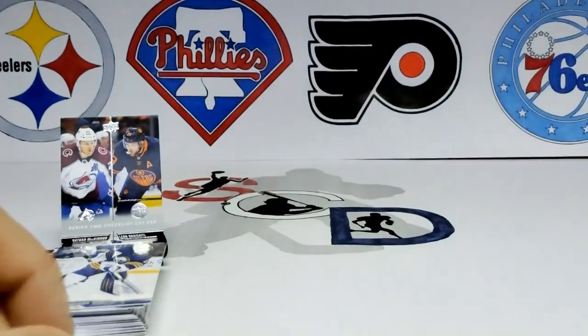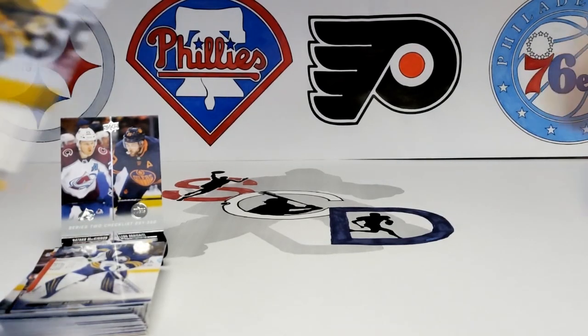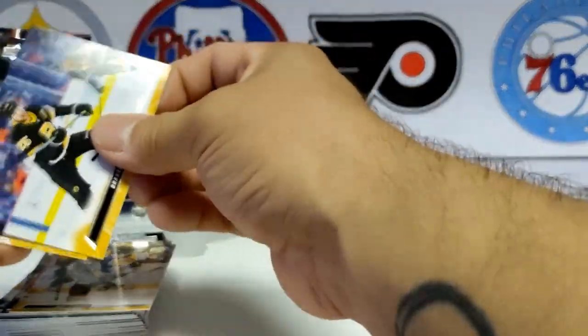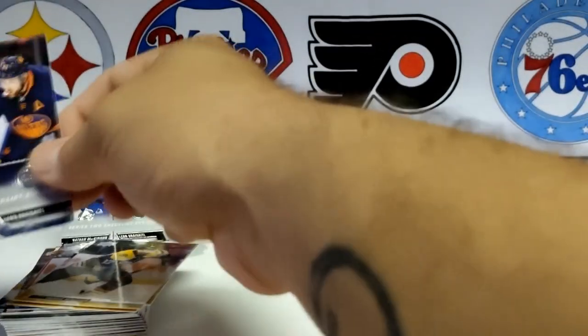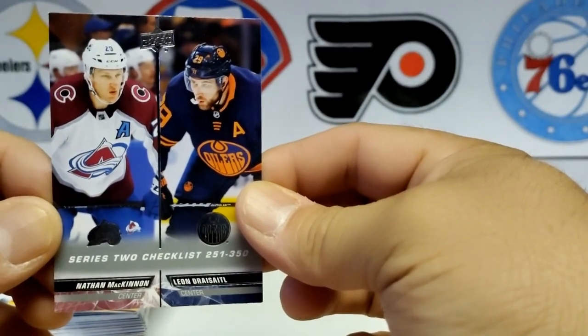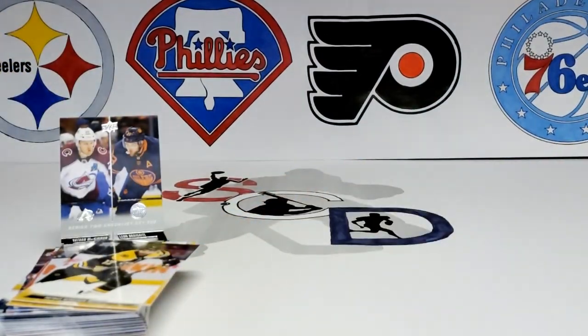I also got some canvases and other stuff like that. Other base cards. Just give me a second to pull them out. Got some Lindholm and DeBrusque. Got a Carlo and Bergeron. And another one of those Nathan McKinnon and Leon Draisaitl cards. Thought they were pretty cool.